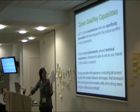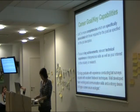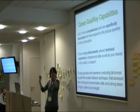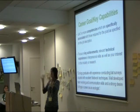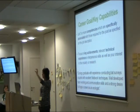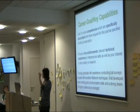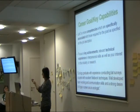And then with this career goal and key capabilities, it's got to be really, really, really specific. So if they are particularly interested in, say, bat ecology, and you have been doing lots of bat work and you are an expert in bats, then you could put that right at the top in your key capabilities, so that if they are only spending 10 seconds whizzing through, because they've got so many applicants, they see the word bat right in the first line, and you're on the top pile, the yes pile, because you don't want it halfway down the page.